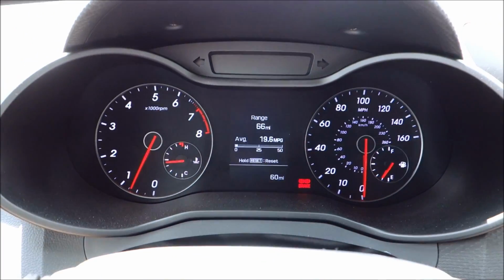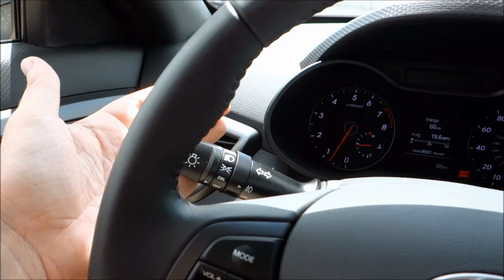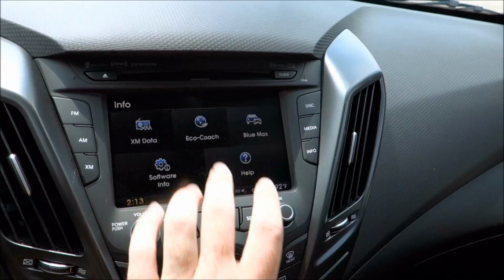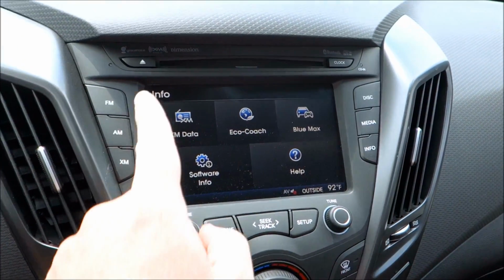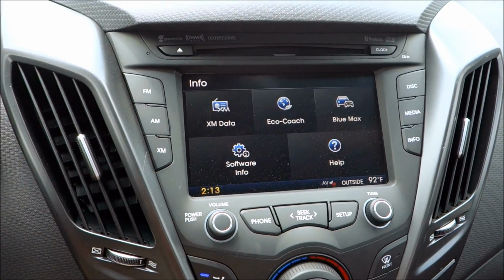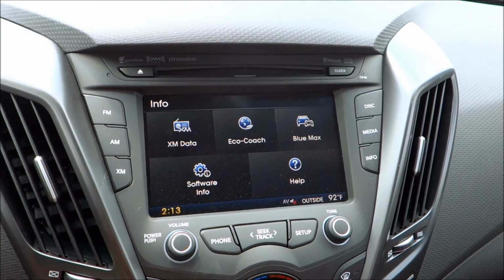Kind of takes off from all of Hyundai's other cars. Like I said, you've got the LED accent projector headlights and fog lights as standard. You've got Hyundai Blue Link, telematics and car care, and again, this 7-inch touchscreen display does come standard on pretty much every Veloster, even the non-turbo ones.